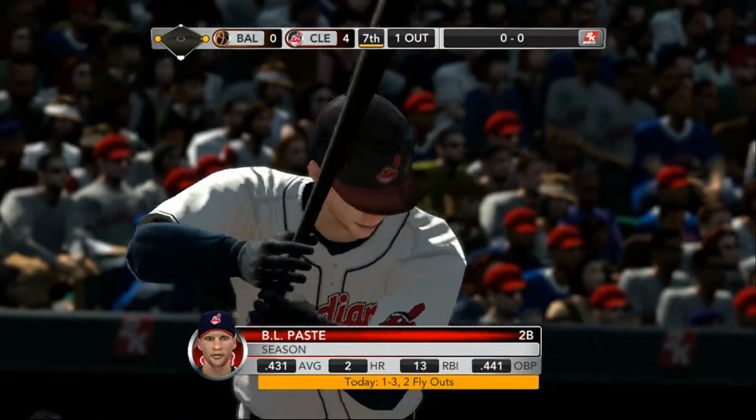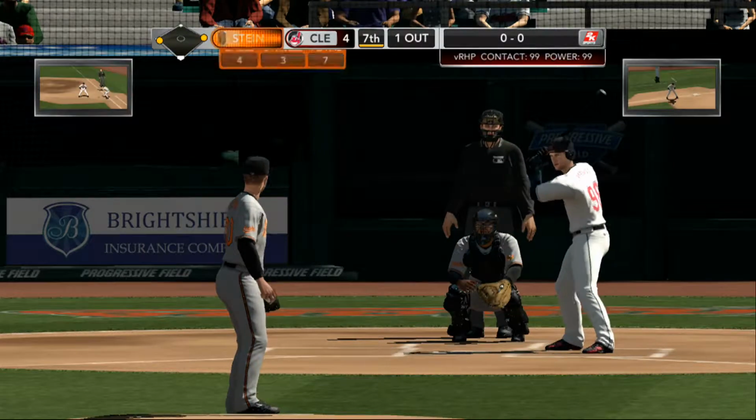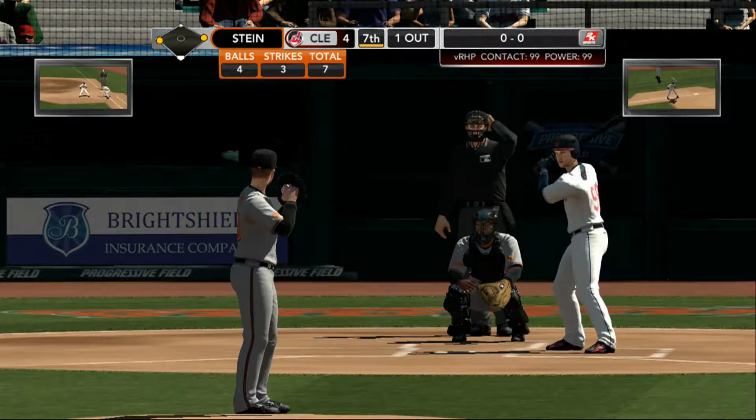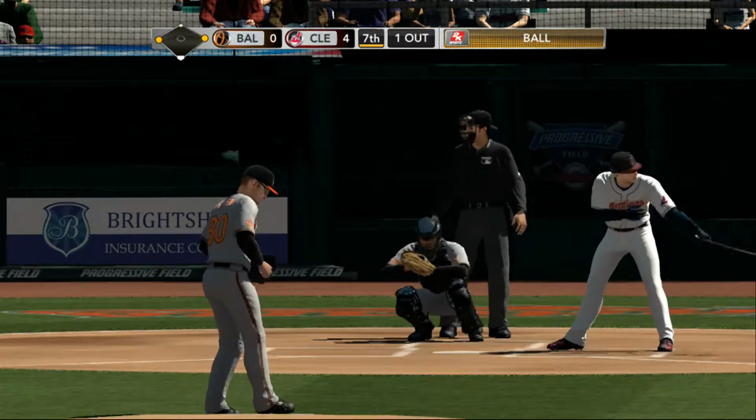Now, fans starting to believe in this team right now, even though they didn't when the season began. Surprisingly, the Indians sitting on top of the AL Central. First pitch on the way. First pitch fastball. Misses badly that time. 1-0.